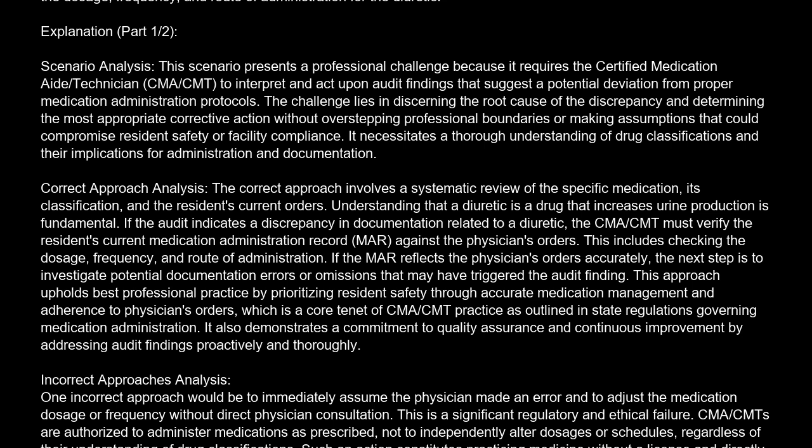Correct approach analysis. The correct approach involves a systematic review of the specific medication, its classification, and the resident's current orders. Understanding that a diuretic is a drug that increases urine production is fundamental. If the audit indicates a discrepancy in documentation related to a diuretic, the CMA/CMT must verify the resident's current medication administration record, MAR, against the physician's orders. This includes checking the dosage, frequency, and route of administration.